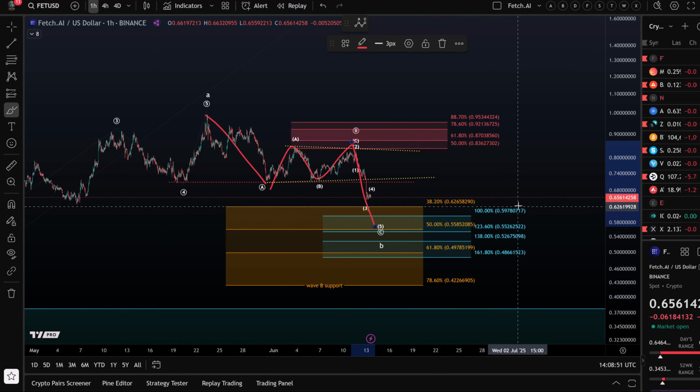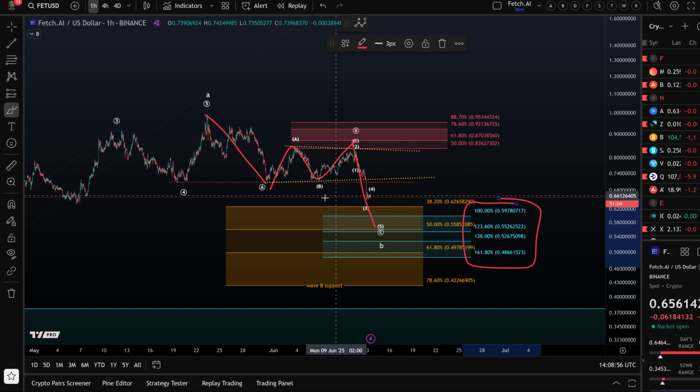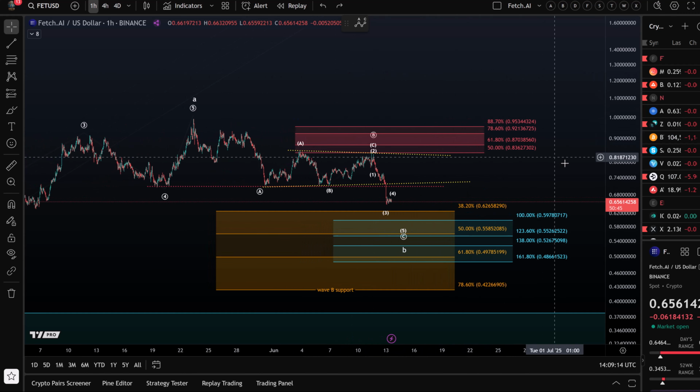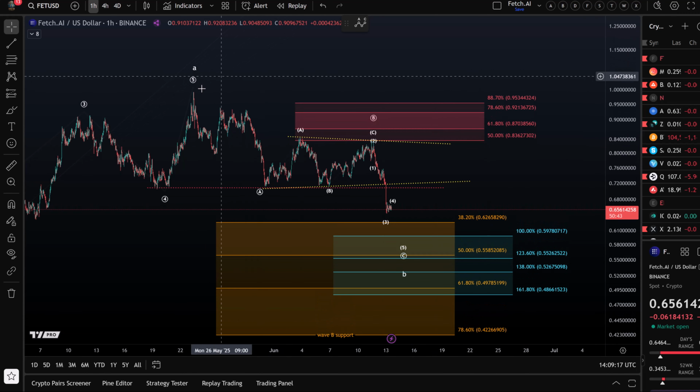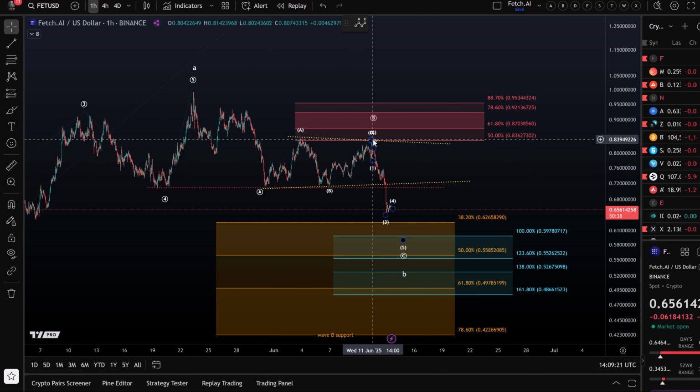So this area between 59.7 cents and 48.6 cents is an ideal target zone, we could say, for the circle wave C here to the downside, which could then send the price into this blue zone, and this is where ideally this correction will complete. At least this is an ideal target zone, which was measured based on the initial move to the downside, wave A, measured against the top of the B wave, and then we get these mathematical projections.